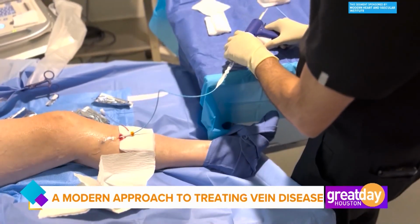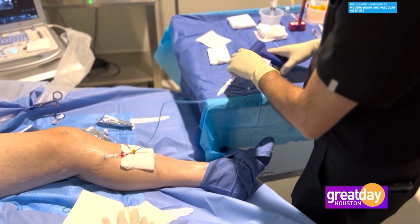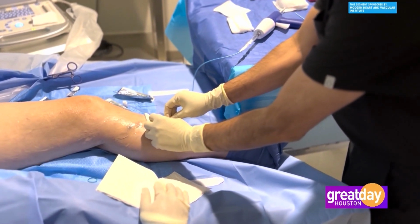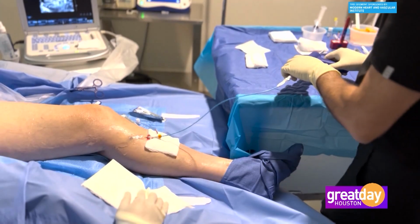Okay, right. The VenaSeal treatment. Yeah, the VenaSeal treatment is for vein disease. So VenaSeal is a glue type of product. So the whole point with vein disease is you're trying to move the blood from the bad veins to a good vein. So if you can seal off the bad vein with glue, and move all the blood to a good vein, those symptoms are gone.